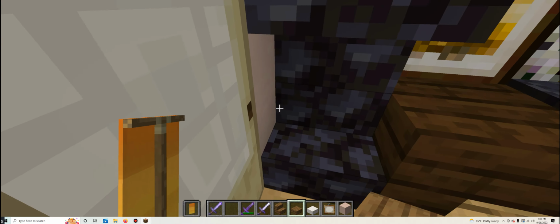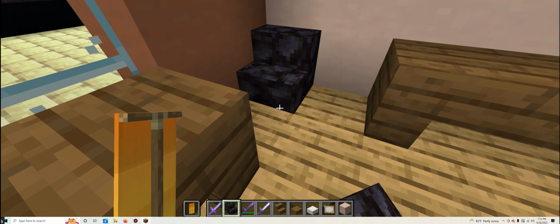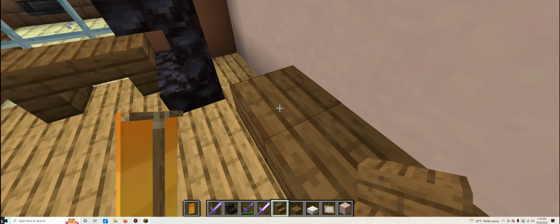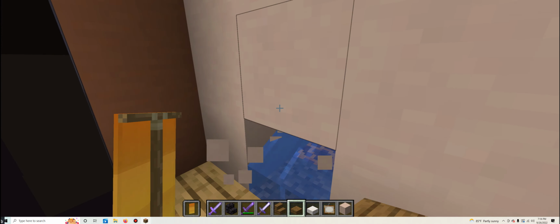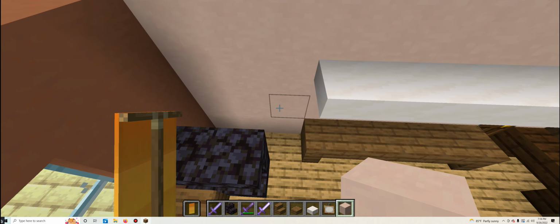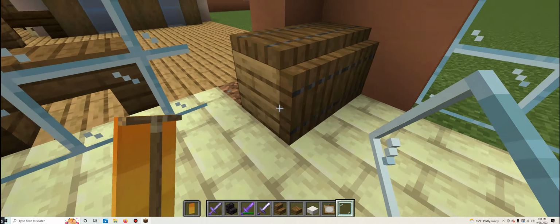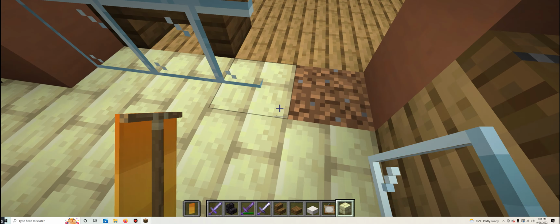Granted, this is meant to be here. Actually, yeah, I actually did have that in the right spot because this is meant to be an open area. The problem with that is that alone. Oh, we have a situation here. We might actually have to take out one of these. Uh-oh, we have to take out one of them.